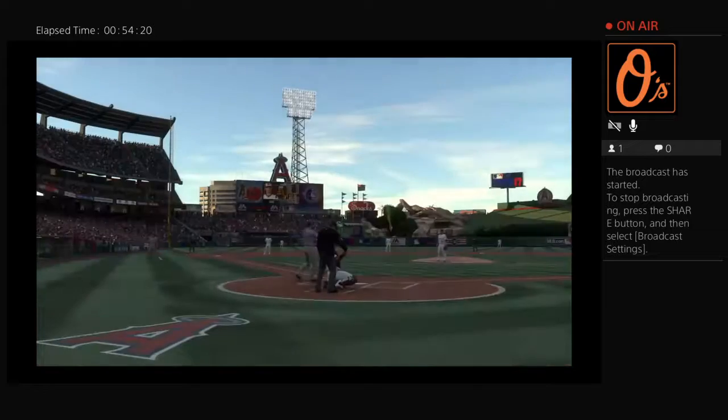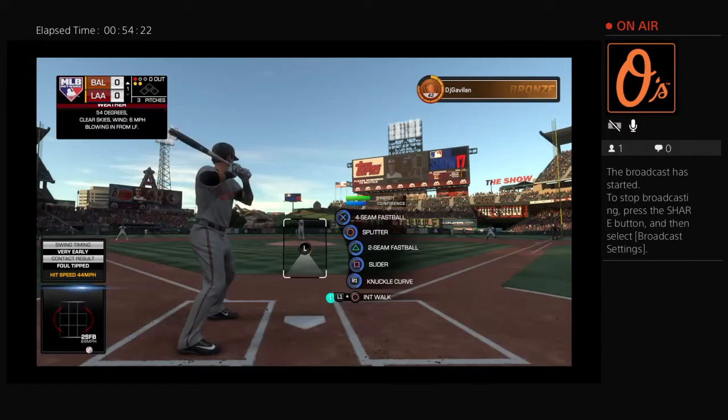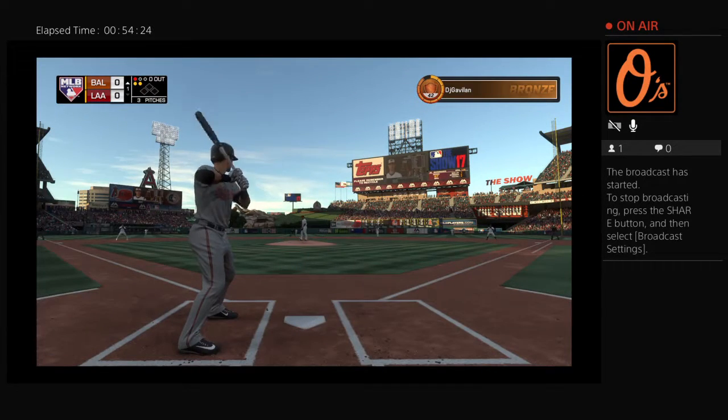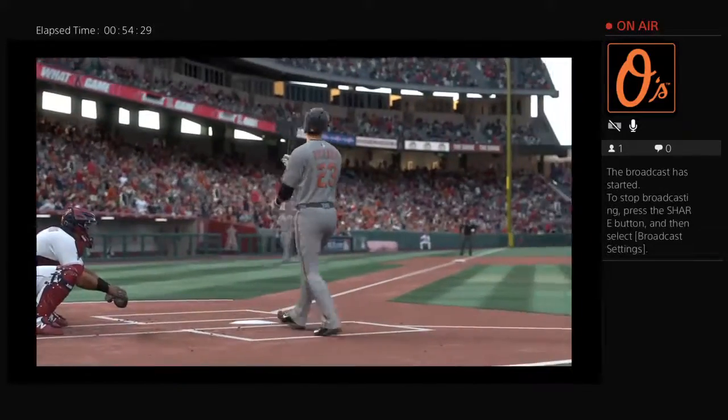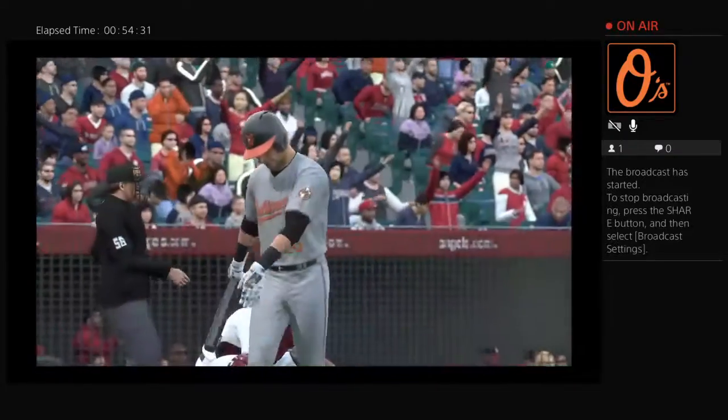Now a swing and a chopper foul right at home plate. 1-2. Here it comes. And they really bunch him up on that one as he swings and misses for the first out.